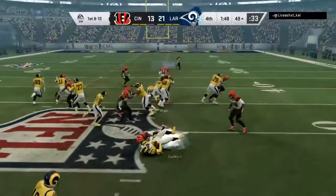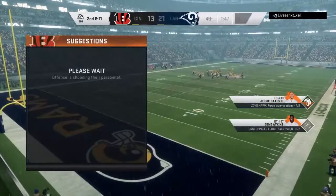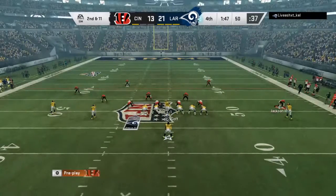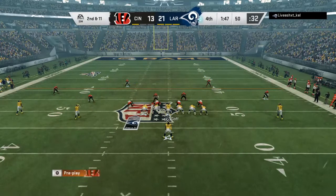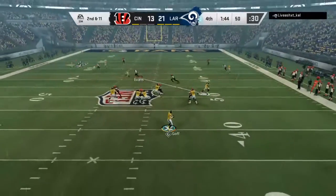Now Goff will hand this one to Gurley. And he is going to be stopped cold behind the line of scrimmage. The Bengals going to use the second of their timeouts as they'll talk things over prior to this upcoming second down play. From the 50, it's Goff.